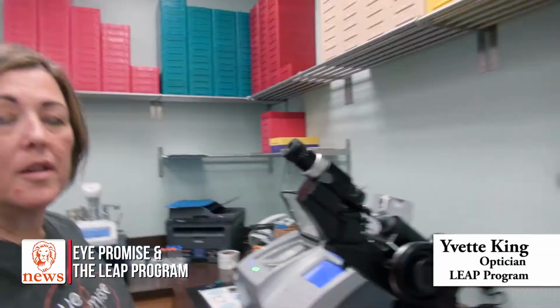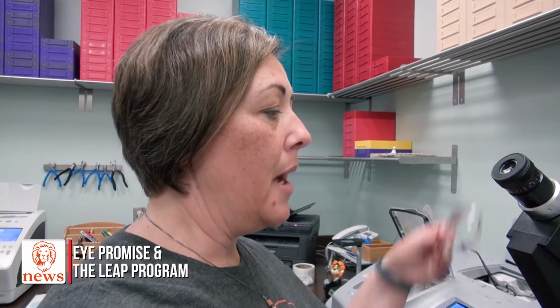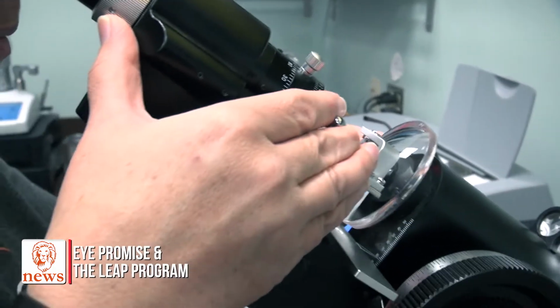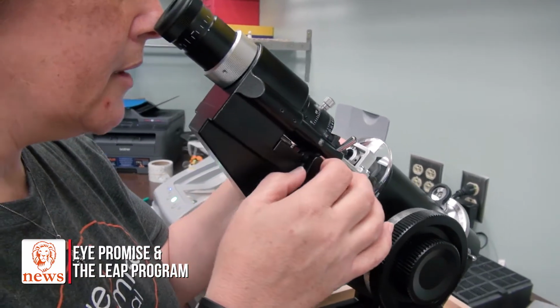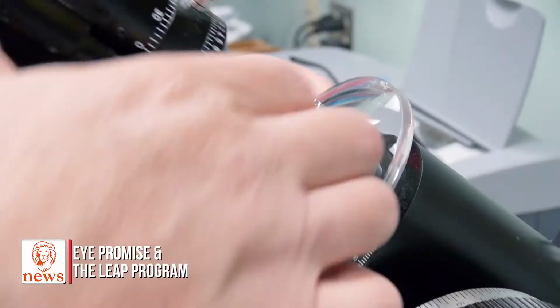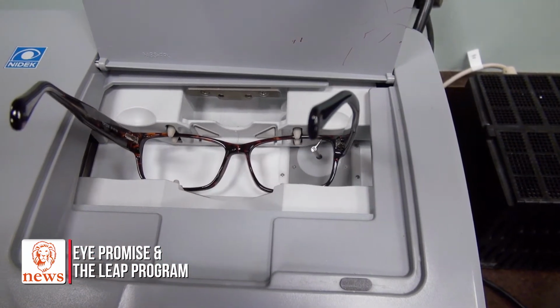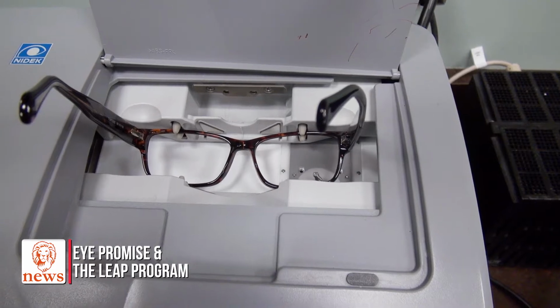Hi, I'm Yvette and I'm going to show you how to make a pair of glasses today. So the first thing we do is we're going to spot our lenses, and we do that by putting them in our lensometer and making sure that it's the right axis, and then we're going to mark it. So we've spotted our lenses, so now we're going to trace the glasses so we have the correct shape when we cut out our lenses.